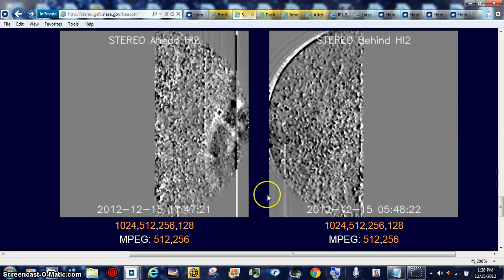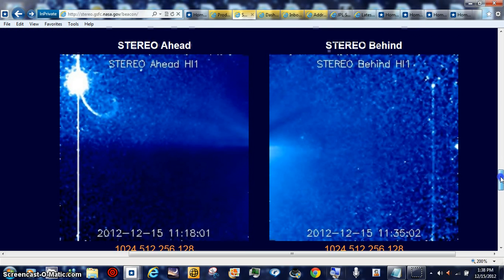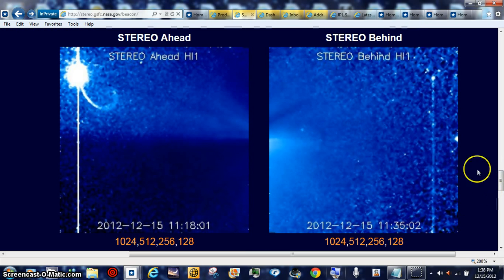See, yesterday they didn't give us a movie from Ahead, okay? They only had the Behind one. Okay, and then we come up here and basically, remember, you can always flip it upside down because this should be Venus, okay, and it should be Mercury, okay, and then you can go from the starlight, the sunlight. And that is Venus, okay? And that is the comet's tail.